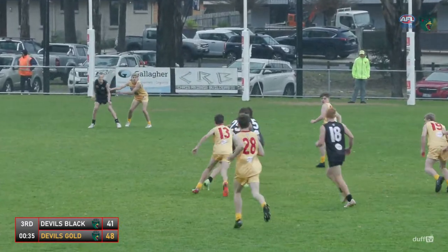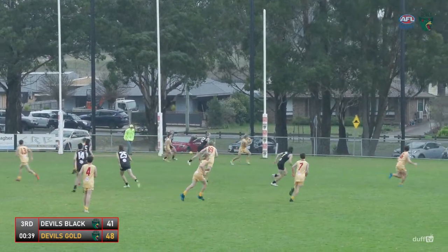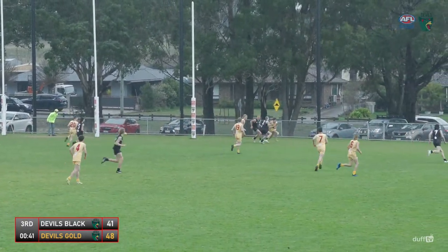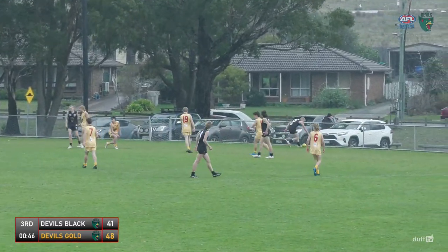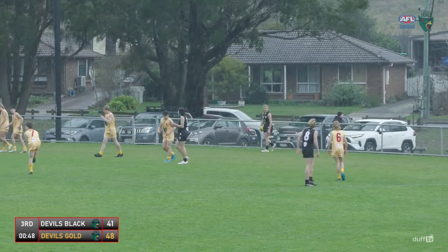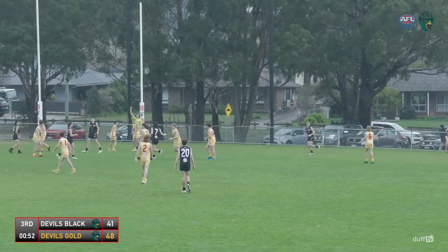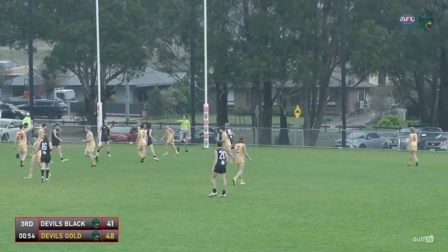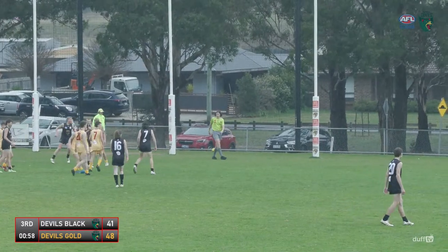Ball moves forward. Great play there from Glover. Glover kicks the ball deep into attacking 50. Drop mark there from Guard. Guard misses the footy. The rain's starting to absolutely bucket down now at Prospect, which is what we expected. There was plenty on the radar this afternoon at around 3 o'clock, and we look at the time, it's 3:26. So it's just a little bit later than predicted.